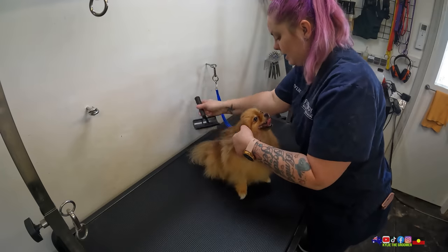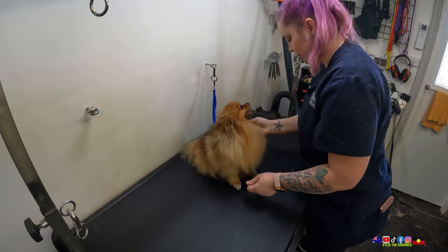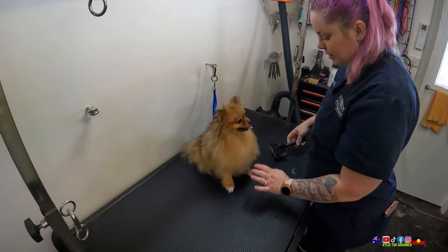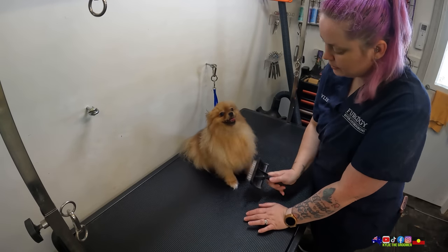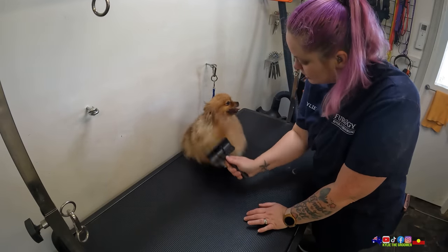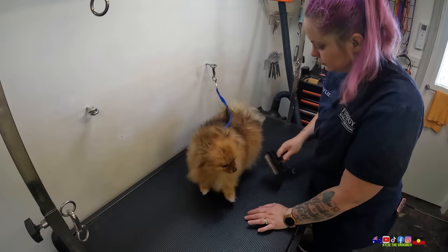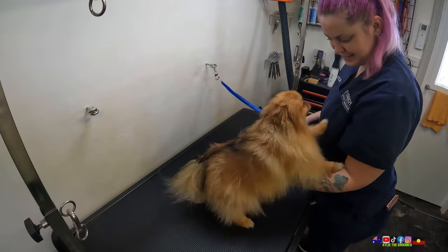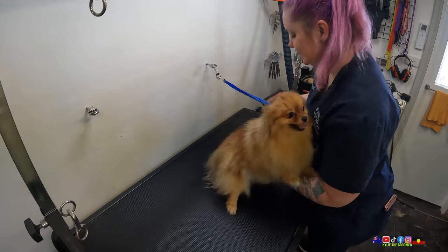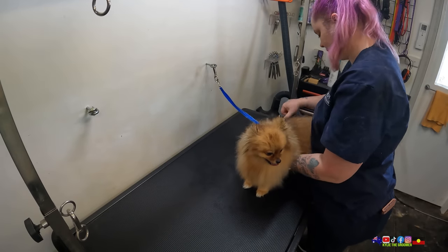Before you even do any hair cutting, you are just brushing the dog for so long. So the last time I groomed her, her chest was really badly matted. And we had to shave that quite far back, didn't we? Yes. Your chest isn't matted today. It's not. It's the rest of you. Come on, good girl. Let's get this done.